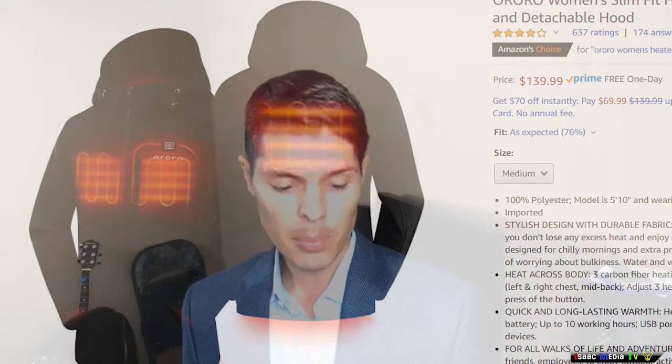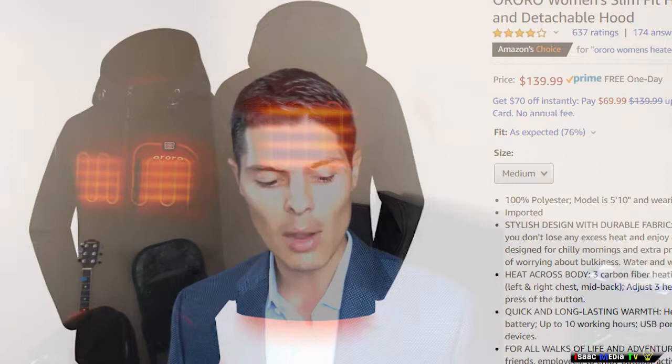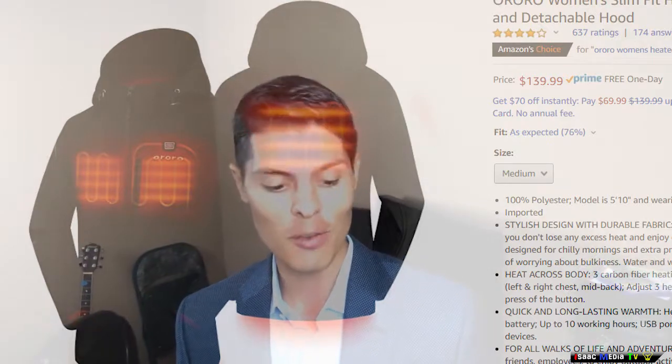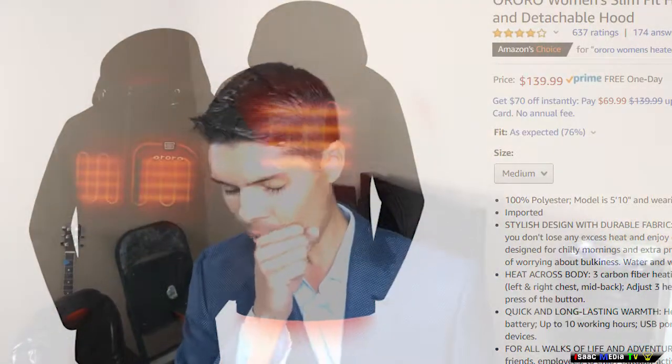With a 7.4-volt certified battery. Up to 10 working hours on a single charge. USB port for charging smartphones even. So you can charge a smartphone from your jacket. That's so funny. That is so funny.